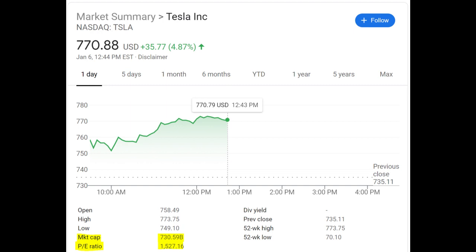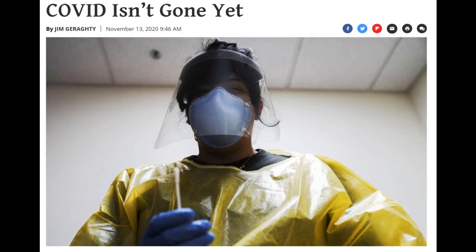Now, obviously this analysis is very oversimplified and it assumes that Tesla is able to execute on all of their future plans and continue to grow as they already have. There will still be a lot of uncertainty over the coming months with COVID cases still rising and some of Biden's policies that could have very negative effects on Tesla's business in the long term, so take this analysis with a grain of salt.